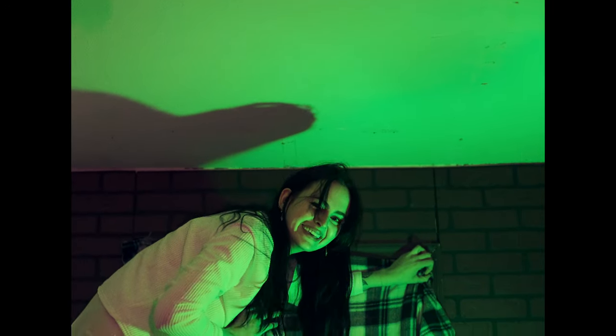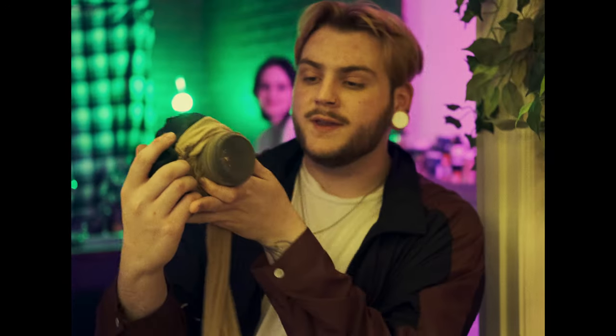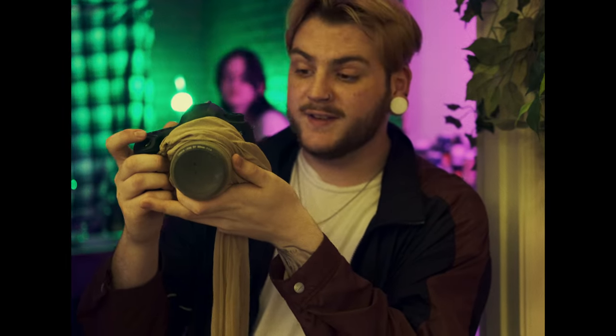What are you doing there? So I've just got these pantyhose in front of the lens. It kind of creates this like hazy effect. And we're just gonna take a few pictures of that.